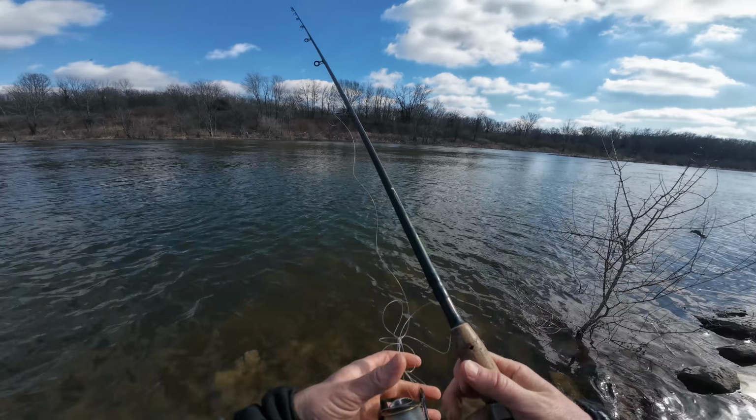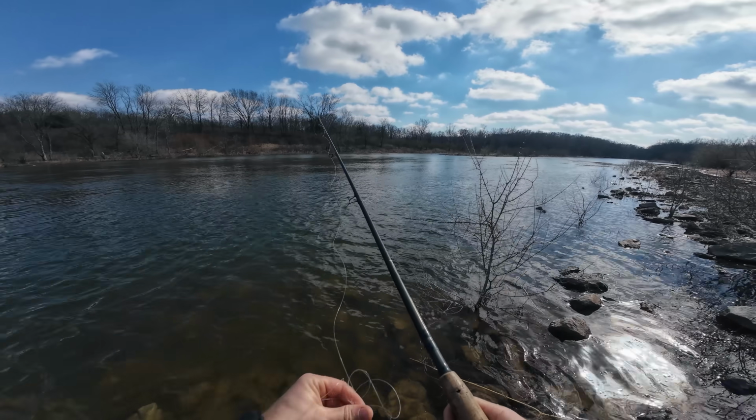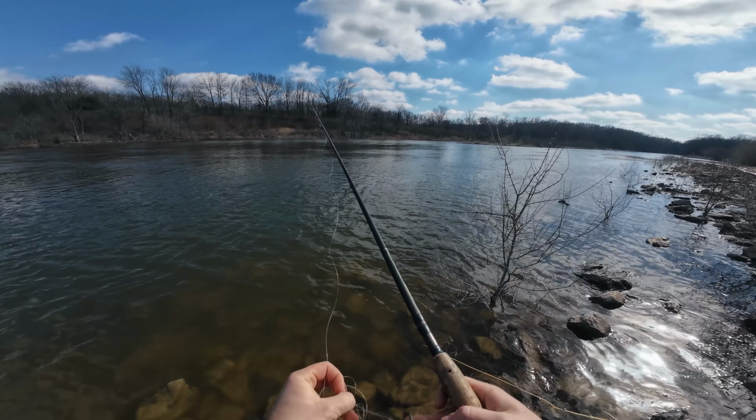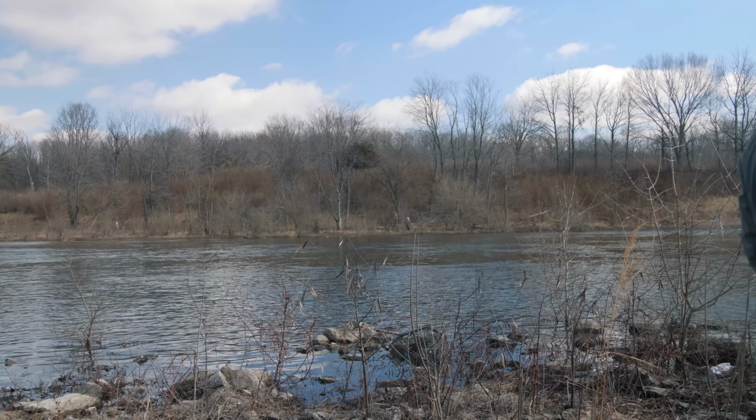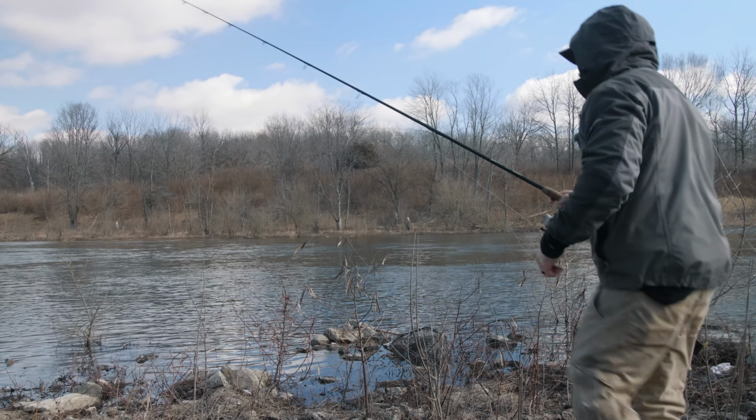Oh, geez. That is a big ol' mess that just came off of my spool. That's not good. All right, we actually got it untangled. I cannot believe that.